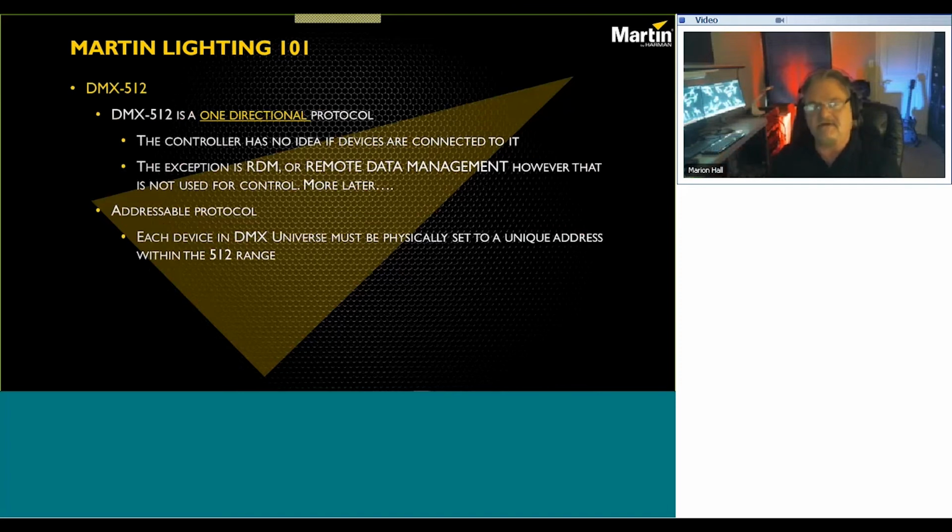Now there's an exception to that, and that's RDM, which is remote device management, where if the fixture itself supports RDM, then you can put the console into RDM mode where it'll go out and ping the fixtures to actually see if they're out there. You can get some limited information from using RDM, and you also can use RDM to change the mode on the fixture, if it supports it, and you can also change its DMX address remotely.